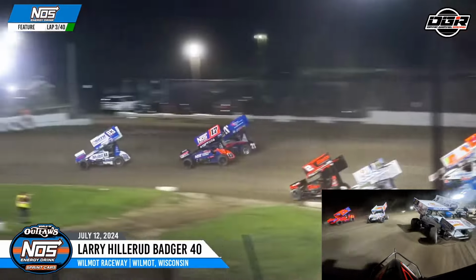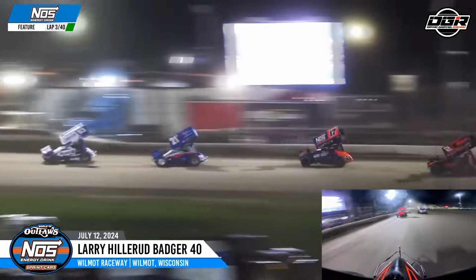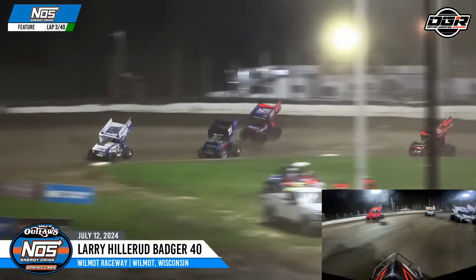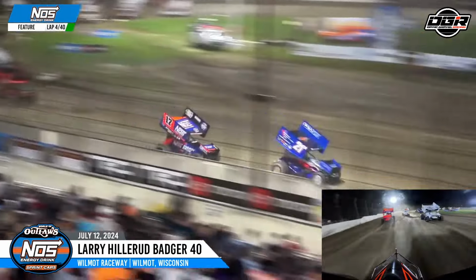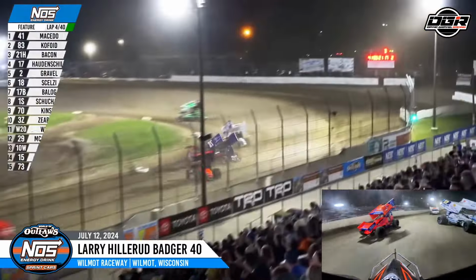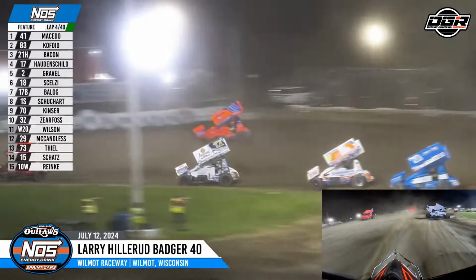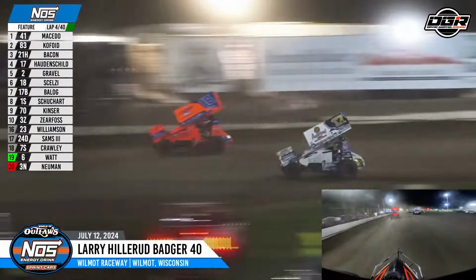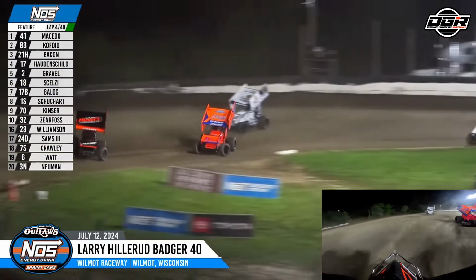Sheldon Hodgshaw to the inside of Brady Bacon, looking for 3rd. Bacon maintains the spot. Bacon now a little closer to 2nd place. Buddy Kofoid, David Gravel to the inside of Sheldon Hodgshaw. Can't make anything happen there. Giovanni Scelzi, only driver in the top 10 to try the high side in turns 1 and 2. And Bill Baylog gets another spot. He's up to 7th from the outside of row 6.